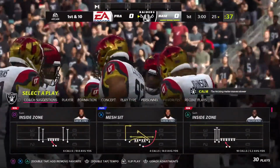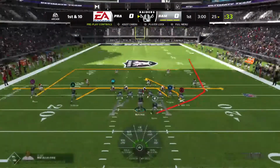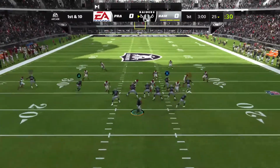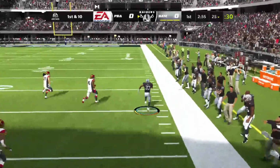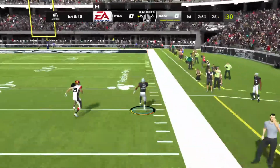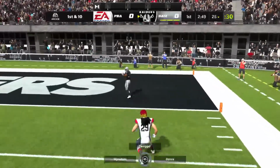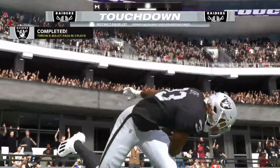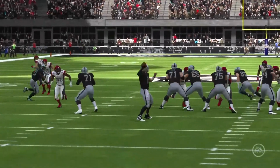Brandon. We start this challenge off in the first quarter with 3 minutes remaining. Still no points on the board. It's 0-0. You've got the ball on your own 25-yard line. 1st and 10. This one swung out here to Jones. Oh, he's got some breathing room. And he will score. Touchdown, Las Vegas. Aaron Jones, 75 yards. And the Raiders have taken the early lead.